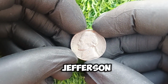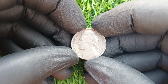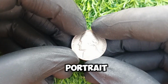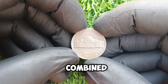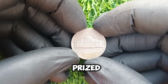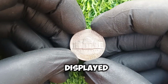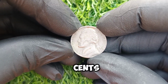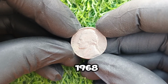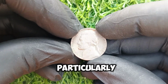Well-preserved examples of the Jefferson nickel 1968 display a bright, reflective surface with clear details on both Jefferson's portrait and Monticello. The overall aesthetic appeal, combined with rarity, makes these coins a prized addition to top-tier collections and museum exhibits, where they are often displayed as a highlight of 20th-century U.S. coinage.